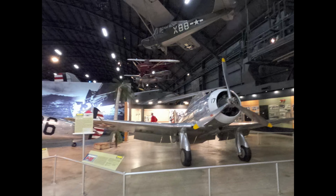This is finally the World War II hangar. I don't know what plane it is, but you can see these hangars. They've got stuff on the ground, stuff hanging from the ceiling. It is packed to the brim, and they've got five or six of these, and every single one of them is packed to the brim. They're going to need to build another one for the planes and drones of the 2020s and beyond.